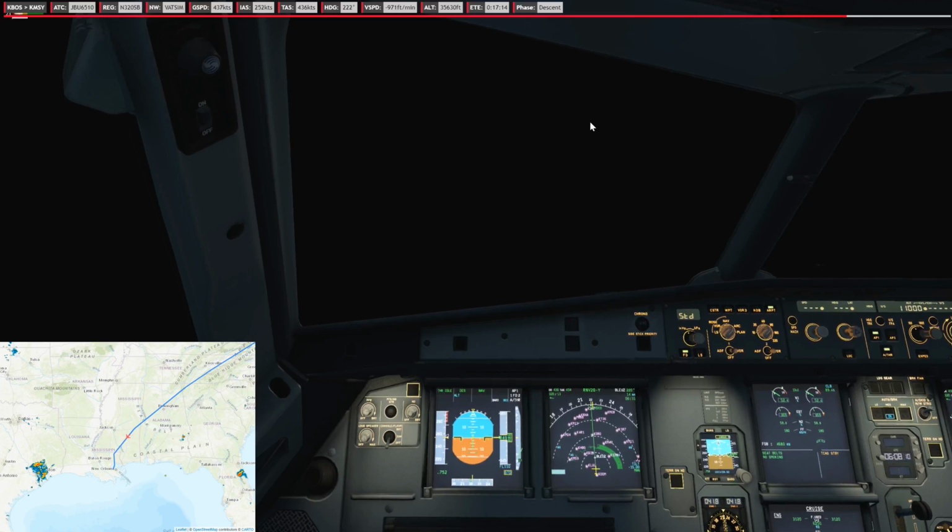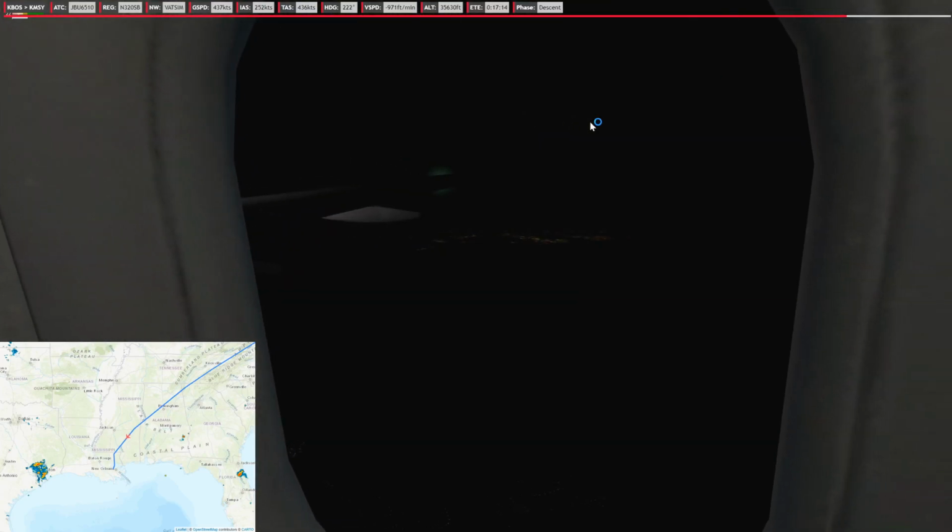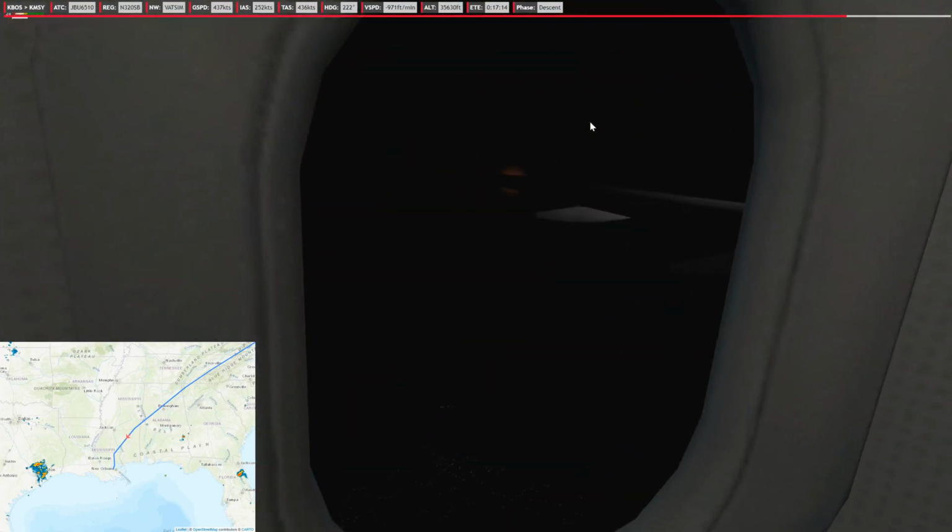So, at one point, Oceana 214 got as slow as 103 knots. Wow. But on impact, they're at 105.